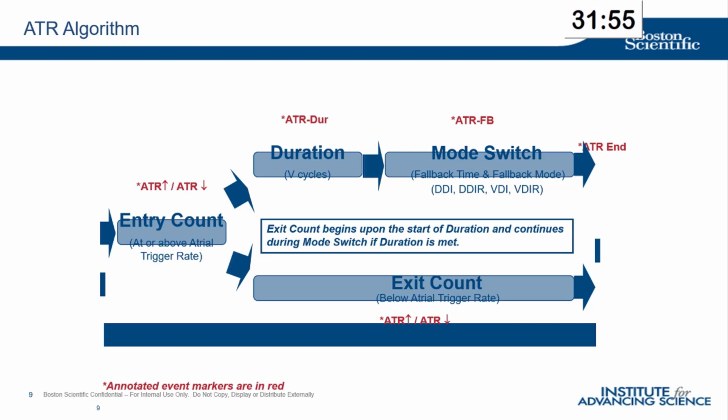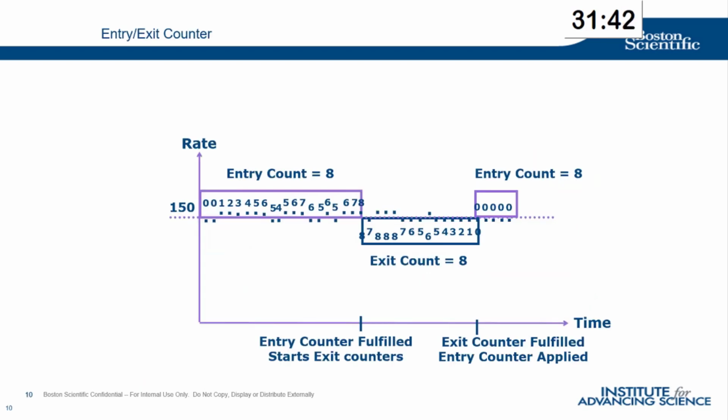This is also to make sure that no DDIR or DDI or any asynchronous mode can be shifted or reversed on the spot. Let's go further. This is an example for the entry count and exit count. I start by measuring the atrial activity, taking the first one. The first one is below the 150 programmed rate, which is the detection rate that we already put in the program, so it is counted as 0. Another 0. The first one higher than 150, the second one, the third one higher, fourth, fifth, sixth. But the seventh one is under.